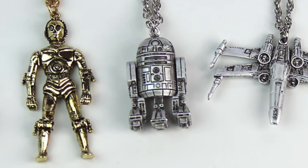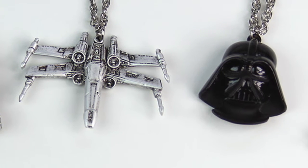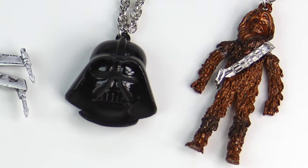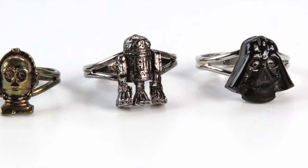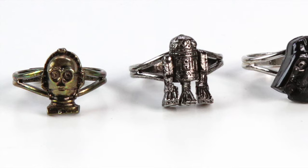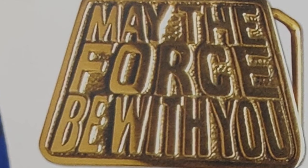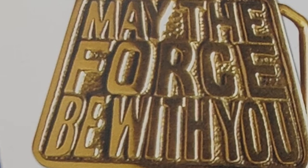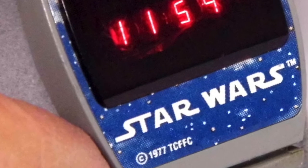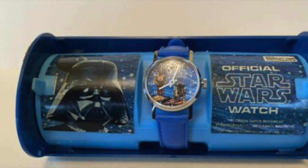A highlight was a line of 6 metal necklaces with inch-tall jointed representations of Chewbacca, R2-D2, C-3PO, and an X-Wing fighter, and helmets of Darth Vader and a Stormtrooper. The line expanded to include earrings, pierce and clip-on, tie tacks, stick pins, rings, and even barrettes. Also in shops early were a half-dozen large brass belt buckles, perfect for the 2 and 3 inch wide leather belts of the era. In keeping with the emerging technology of the 1970s, Texas Instruments sold a licensed digital watch, and Bradley Time started a line of more traditional character watches that continued through the mid-1980s.